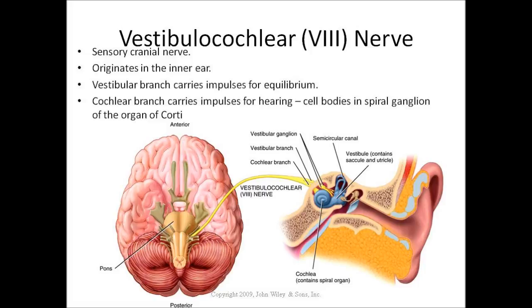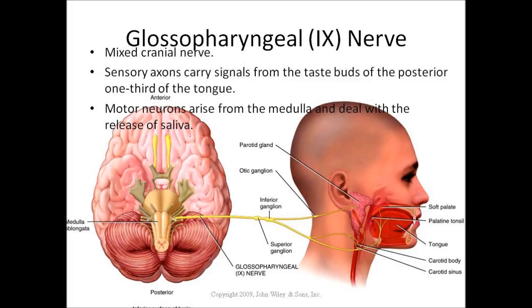Here we have the eighth cranial nerve, the vestibulocochlear nerve. It originates within the ear. It's a purely sensory nerve, and it carries the signals for hearing and for balance to the appropriate centers in the temporal lobe. We'll talk about it more when we talk about those special senses. The ninth cranial nerve is called the glossopharyngeal nerve. It's a mixed nerve, and the sensory portions innervate the taste buds of the posterior one-third of the tongue, as well as a motor segment that helps with the production of sound.